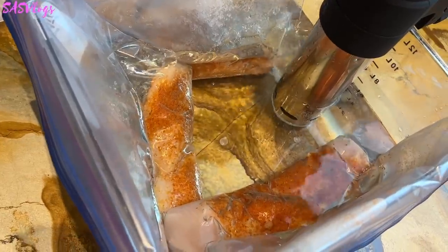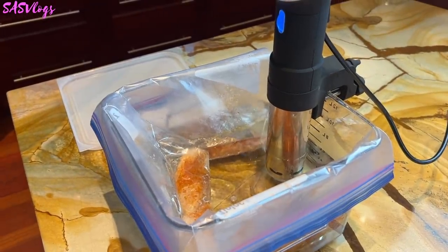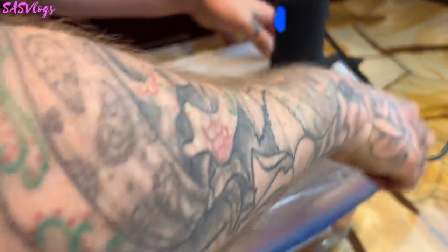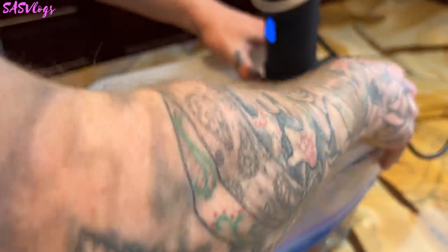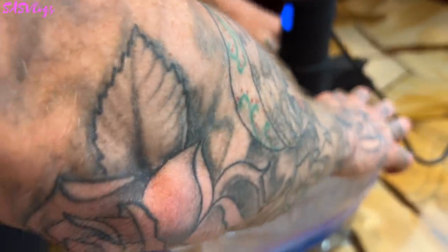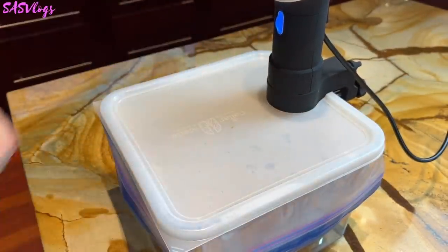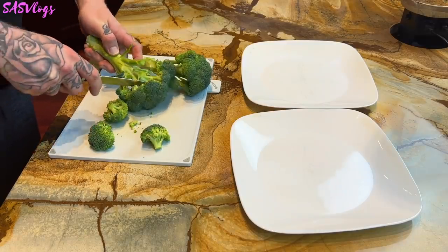Just like that. Then we put the lid on and let it sit for an hour. And you don't really need a lid, it just keeps the temperature better apparently, and it doesn't boil off the water. And it keeps the bags nice and in the water. Trim the little heads off.